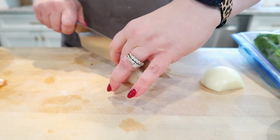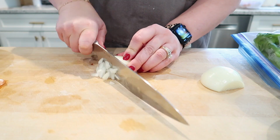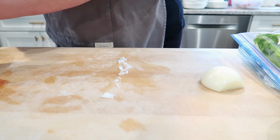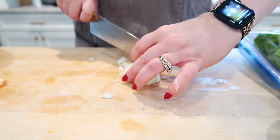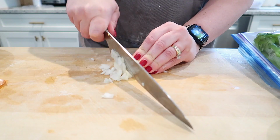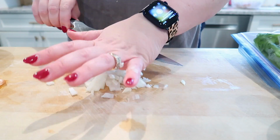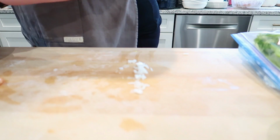Essentially, I really follow this Ina Garten recipe pretty much to a T, except I do end up normally adding extra broth to it because I find that the recipe as written is a little bit dry. But what you're going to do is you're basically going to saute all of your veggies first. So I'm chopping up my onion, celery, and getting those into a pan with the butter.